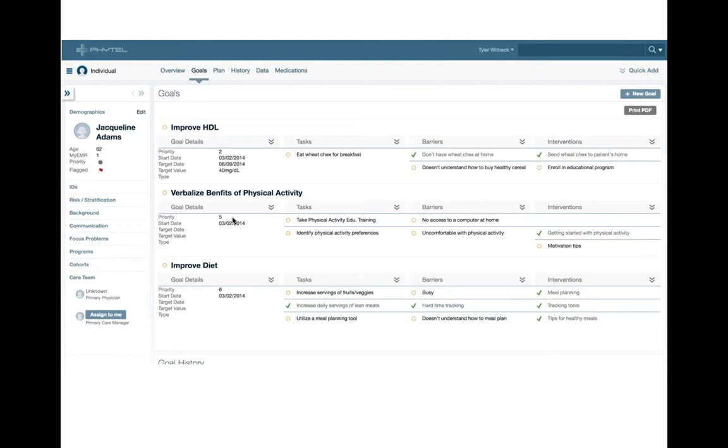And so we've broken this care plan, again, up into several different areas. It's been designed with a fundamental architecture around some of the latest theory in behavior change. It allows for personalization. So, for example, you see on Prove HDL, the task for the individual is very personalized. So eating Wheat Chex for breakfast, right? Yeah, and we can also look at the barriers that are preventing them from improving that HDL and the interventions that the care manager is providing.